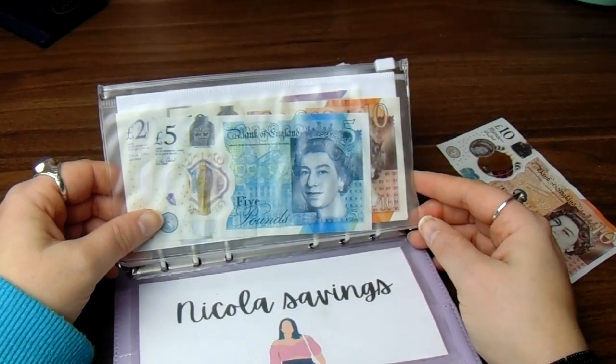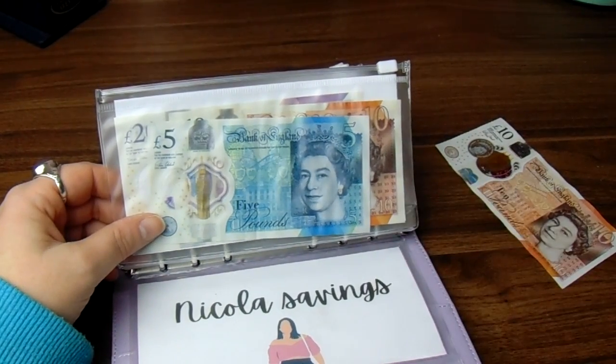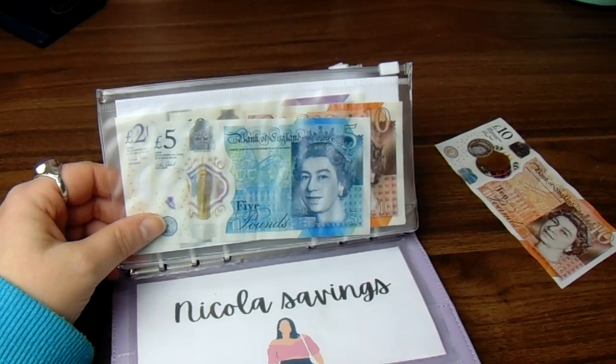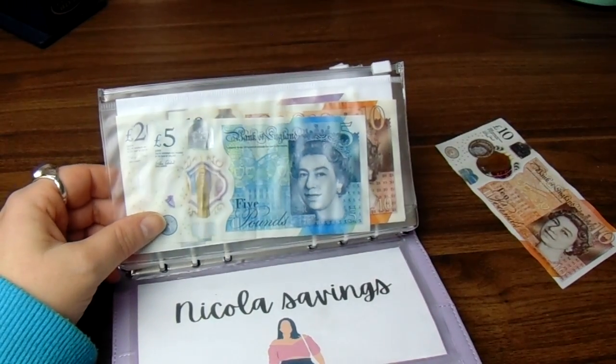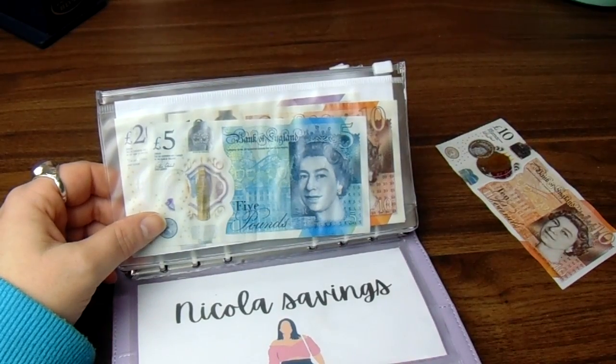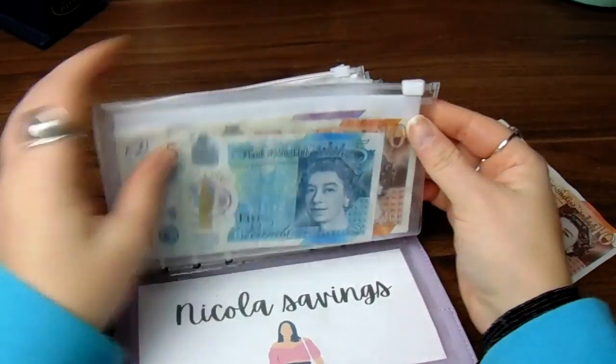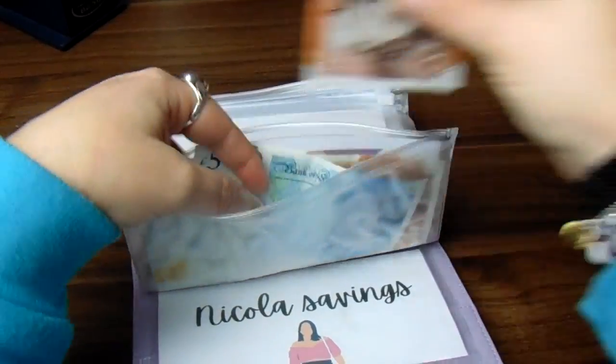Any suggestions on where I might get things that are cheap? Feel free to leave them down in the comments below. I'm not a gardener in any shape or form. I'd be the first person to say that I'm not a gardener. However, I can see how it can become a hobby that is all consuming. I don't know what I'm doing, but I do want a pretty garden. So this final £10 is going to go in here.